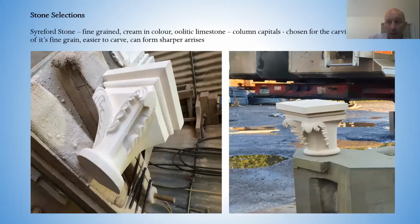Next slide, Kate. So here we go. So this is a Scaffold stone. This is a fine-grained oolitic limestone. We chose 2 limestones for the project, the Scaffold and the Stoke Ground base bed. The Stoke Ground base bed is an oolitic limestone, but it's hard wearing. But it does have quite a bit of shelling, and it's not the most suitable for carving. So that's why we chose the Scaffold.